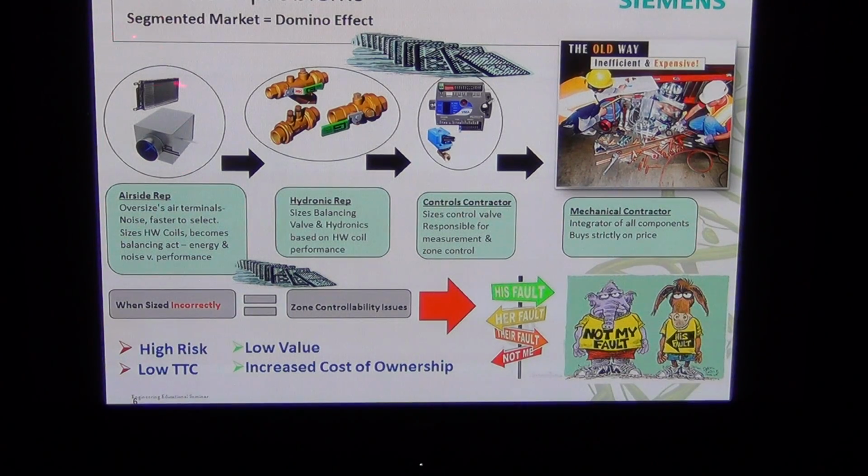So you have typically a VAV box manufacturer that comes in, and now let me ask a question: do you guys size your own boxes, or do you typically give them to the reps? Okay, I see a mixture. Some of you guys are sizing your own. A lot of you guys don't have time to sit down and spend 10 minutes on each box. If you have a job with 500 to 1,000 boxes, it's pretty time consuming and cumbersome to go in and size these boxes.